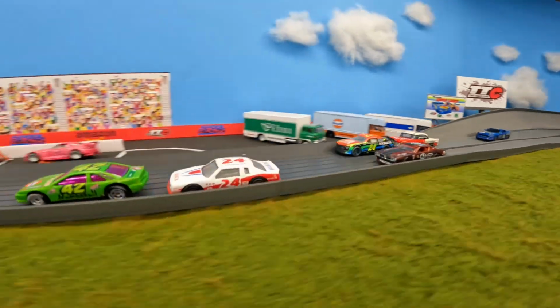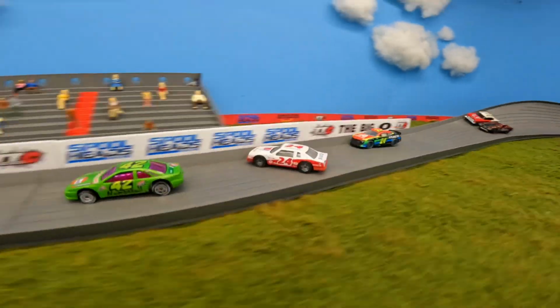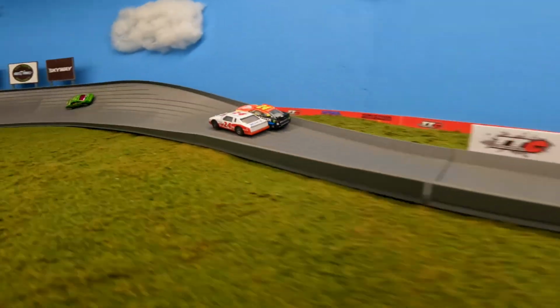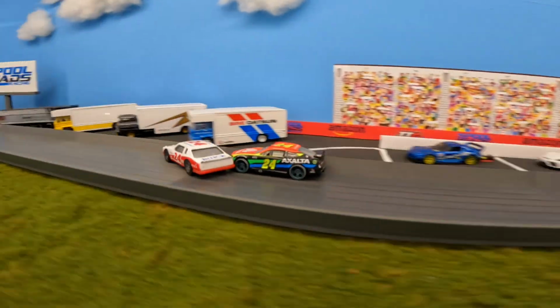It's Numskull's chance at the pole position, and Victor Fastlane hard on his tail. I said hard on. But Numskull pulls ahead. Now Victor Fastlane and Kimmy are battling it out. Is Kimmy going to be able to get by?